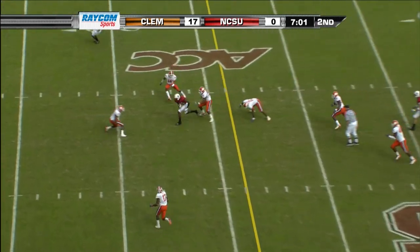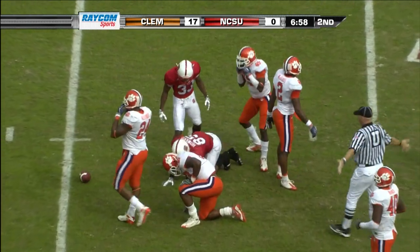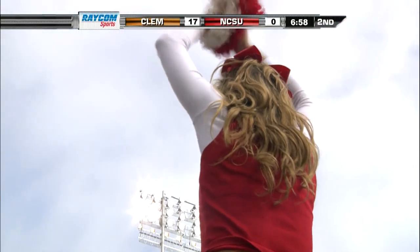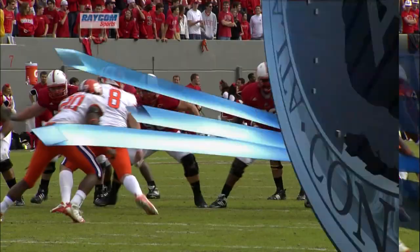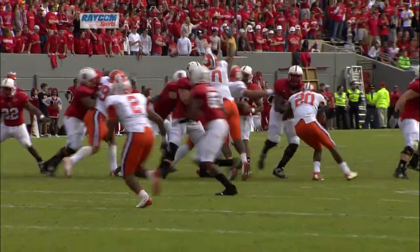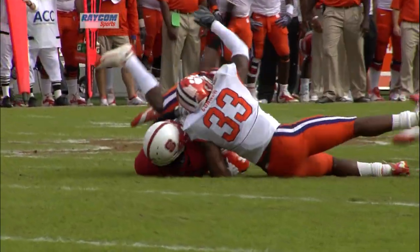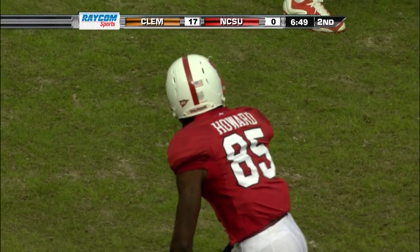Over the middle, this is complete. And a big gainer. This is Howard all the way down inside the 20 to the 17-yard line. Stephen Howard, a gain of 16. That's what they needed. You needed somebody to step up, be a hero. Good pass, pro ball. A little bit behind, but go back and get it. And that's exactly what he did. Good run, throw, and catch for the Wolfpack. A little bit of a hurry up to try to keep the rhythm.